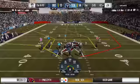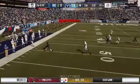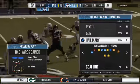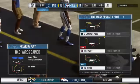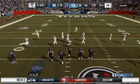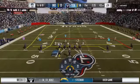So after the incompletion on first, now 2nd and 10. Here's Mariota. He's going to dump this off to his running back, Hunt. The Titans efficient passing on this drive. There's another first down. Everyone's got to be able to catch the football. Doesn't matter what position you play, but if you're on offense, be aware a ball may come your way. A couple of first downs has the football positioned at the 43 as they come up 1st and 10.